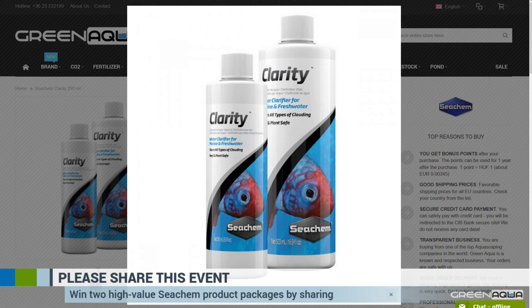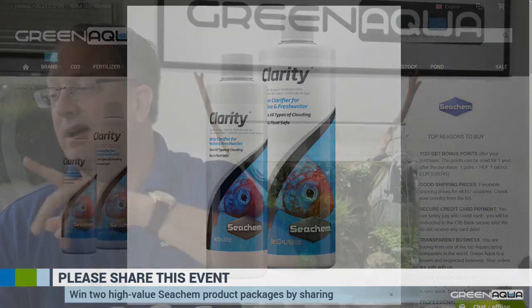Whereas, of course, Purigen will remove tannins and color discoloration. Hey, you Facebook guys, if you go to Ideas Marinas in Mexico, look them up, and you'll see a video on there where they put Purigen on an aquarium, clearing it out with deep tannins from driftwood. It's exciting.